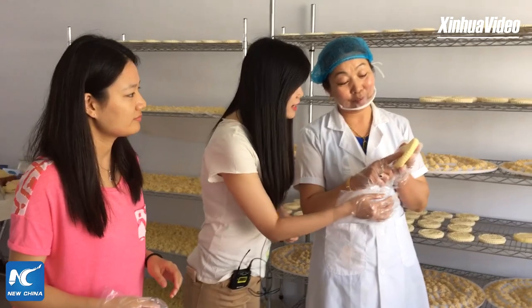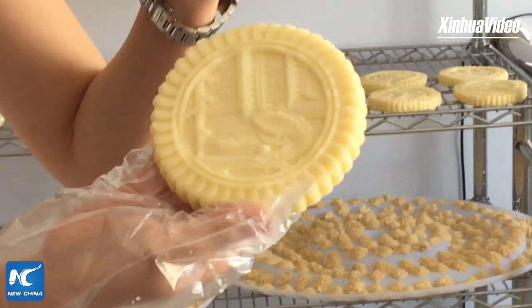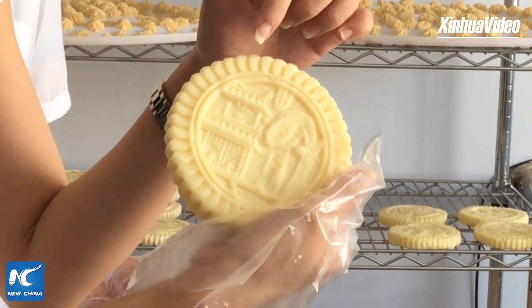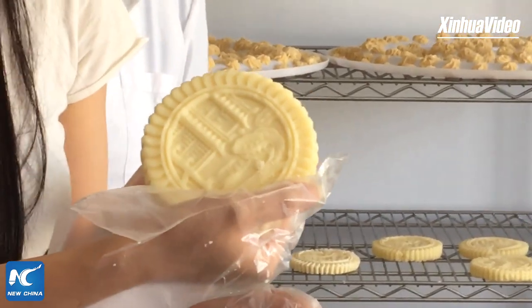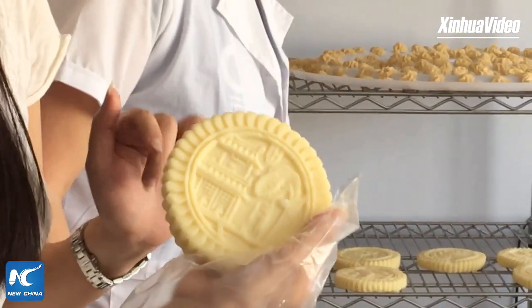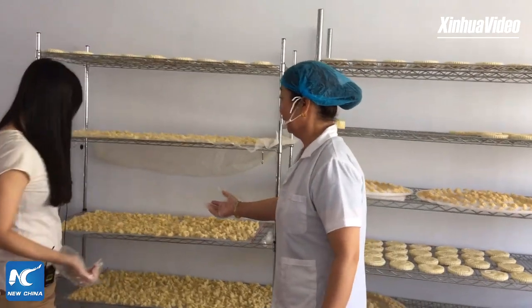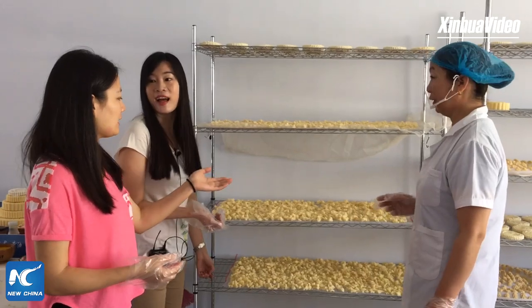Wow, that's really delicate. You can see here, there are different patterns, like this is a tree, and this is a house, a very traditional architecture in Mongolian style. And I think this cake is for the ceremony, spring festival. So it's very festive. And we have different sizes of this kind of cakes. The name of this is called chula.